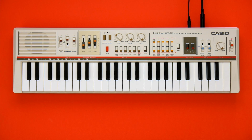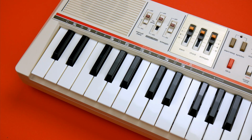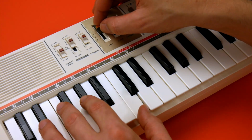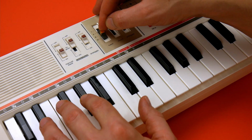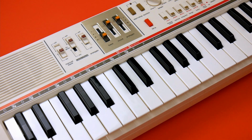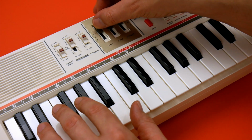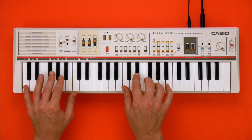We also have 4 bass tones, which can be played in the lower section. But unlike the MT-45, we can turn the manual bass on and off. We can choose between 4 sounds with the bass variation switch. This switch is mainly to change the bass pattern. It doesn't necessarily change the bass sound. Not every style uses all 4 bass tones for the variations.